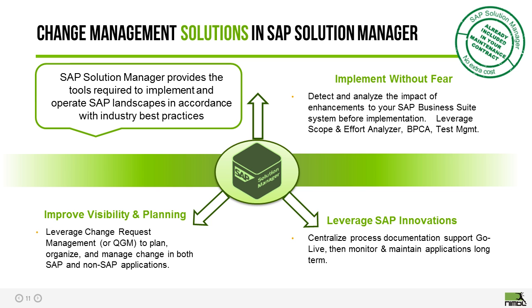There is some work that you will have to do to get these tools implemented, but for the most part, they are enterprise-level tools that can really help manage change and release in your organization. So you can implement change in your organization without fear, simply because when you use SAP Solution Manager, Charm, or QGM, they interact with all of the other tools that are available in the whole wheel of Solution Manager.